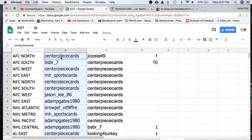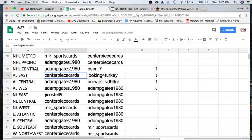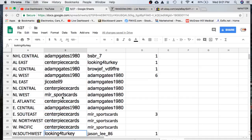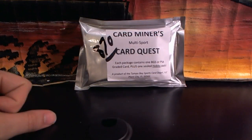Alright, centerpiece, you have AFC North, this is football. BSB, AFC South. Centerpiece West, cards East, centerpiece North, South. Jason West, Adam East, Brow Atlantic. Hockey: sports cards Metro, Adam Pacific, Central centerpiece, you have the East, Adam Central. West, Castell NL East, centerpiece NL Central, ML West. Basketball: centerpiece Atlantic, Adam Central, centerpiece Southeast, Northwest, Pacific, and looking for turkey with the Southwest. Alright guys, there's the list. Best of luck. Let's see what we got in the pack today.